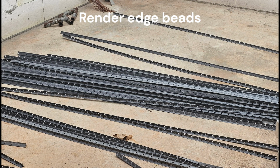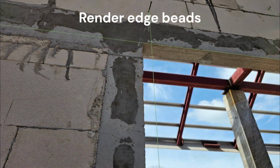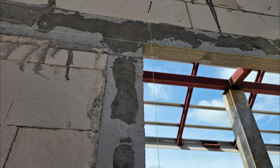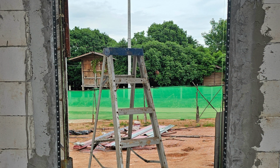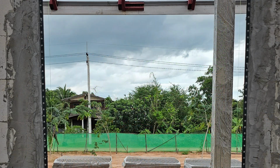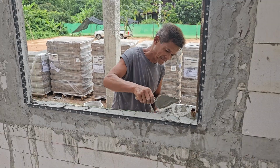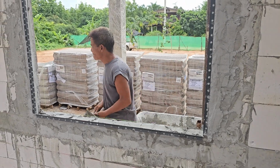So the render edge bead team were back at the house this week, continuing to install these beads on the windows and doors and any straight edges around columns. So you can see there's string lines installed. I think they're 1 and 1.25 centimeters off the brick to allow for rendering on both sides of the wall. So with the 7.5 inch brick, and then the rendering brings it to a 10 centimeter wall. So very exacting, detailed work, as you can see here.